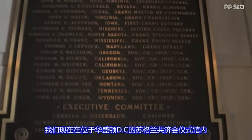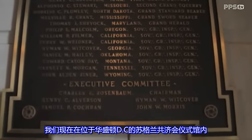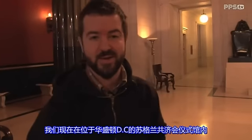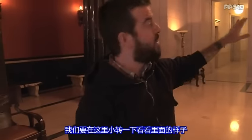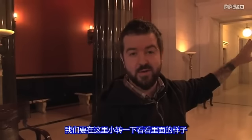So here we are in the Grand Lodge of Scottish Rite of Freemasonry here in Washington, D.C. We are inside the building right now. I'm going to take a little bit of a tour, check out some of the scenery in here.